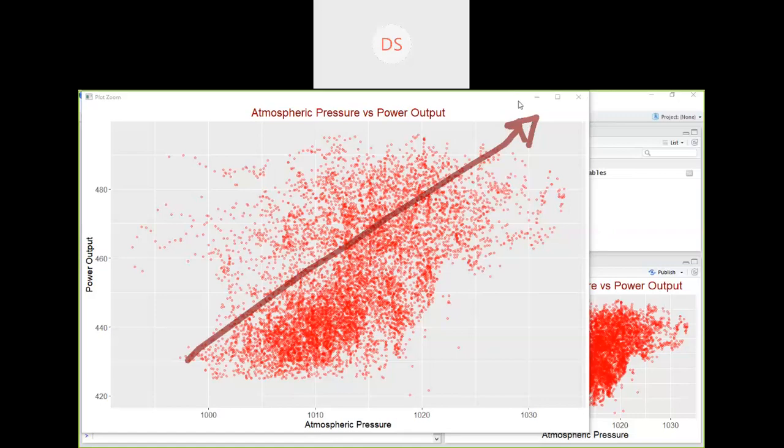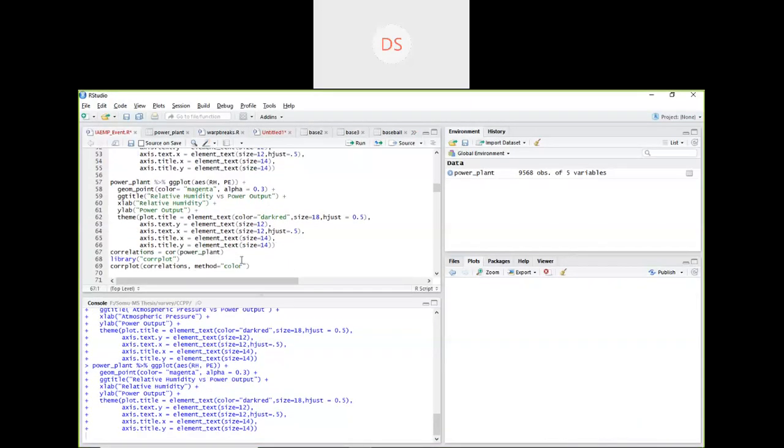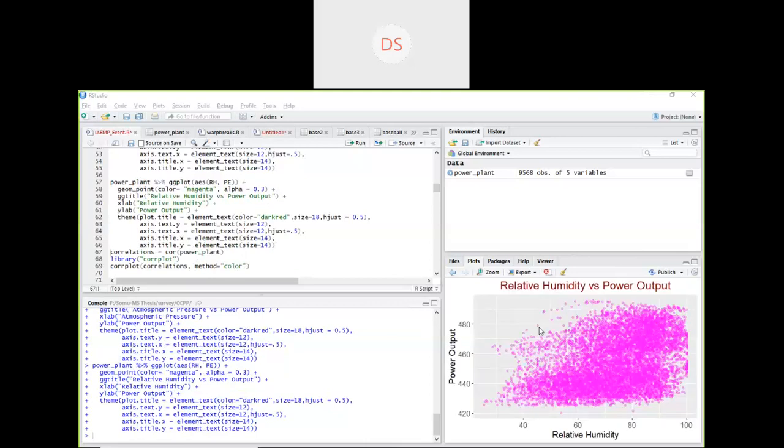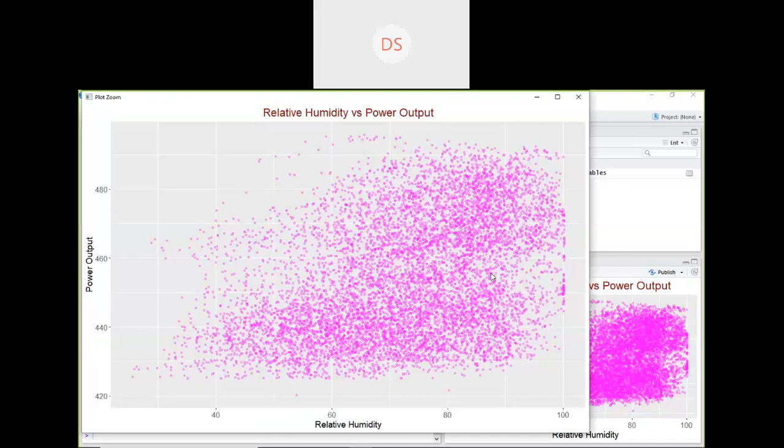Okay, so let me go to the code, and we have one more remaining thing, which is the relative humidity. Let me see how this relative humidity looks. Okay, so I am having the relative humidity here now. Okay, why is my graph not coming? Yeah, it is coming here. Oh, great. Any impression on this? What is the relationship between my relative humidity and the power I'm producing?